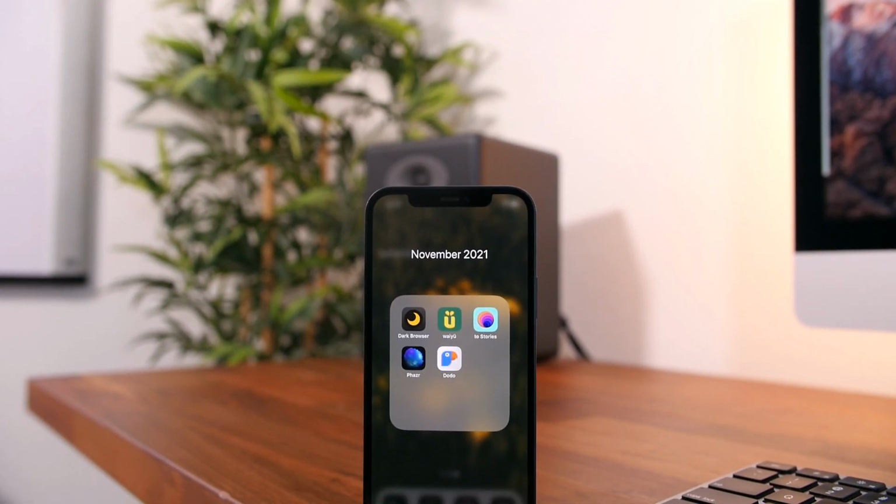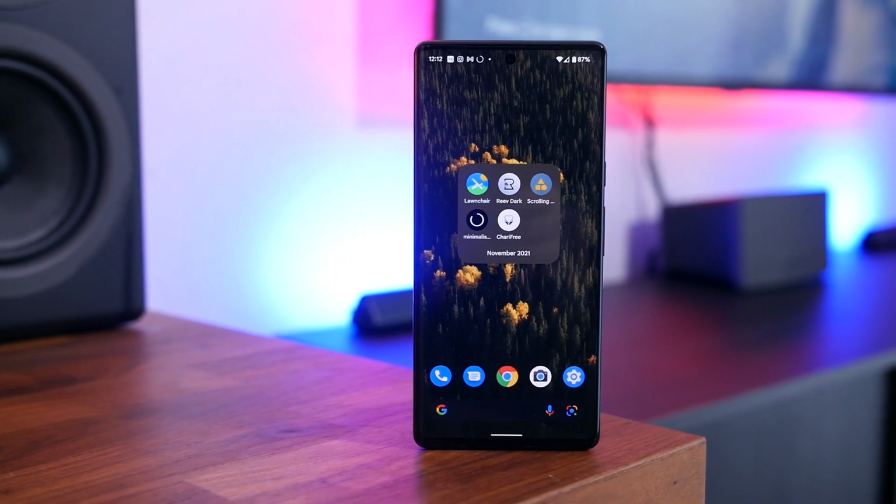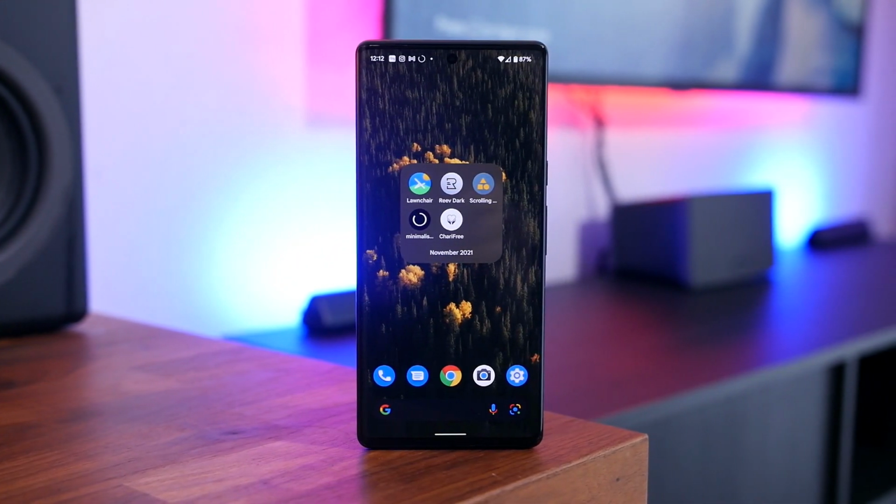What's up guys, BoHD here, and the month of November is coming to an end, so we've highlighted 5 of our favorite new Android and iOS apps to hit the respective app stores during the month.